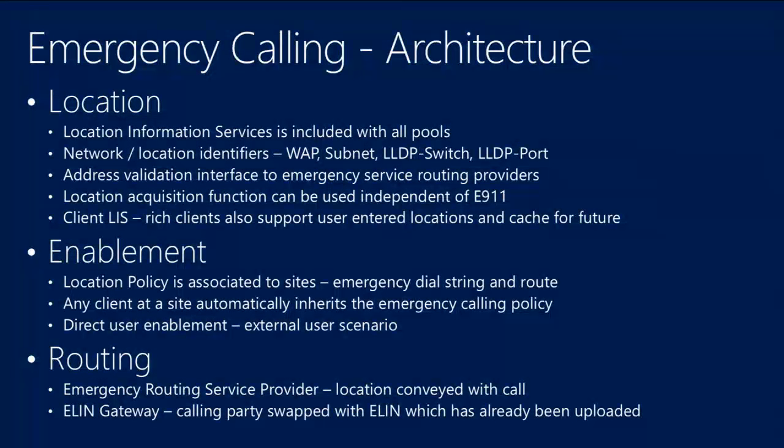Emergency calling. So again, with this particular location, we're going to have all this LIS information. We're going to have the wireless APs, subnet, switch, the LLDP ports, right? The enablement process itself is location policies associated with sites, and then emergency dial strings and routes. And then the routing component is we're going to do this emergency routing to the service provider itself, or again we can use the ELIN gateway, right? And then we change out the calling party with that ELIN ID back to the provider, so they can look up the address.